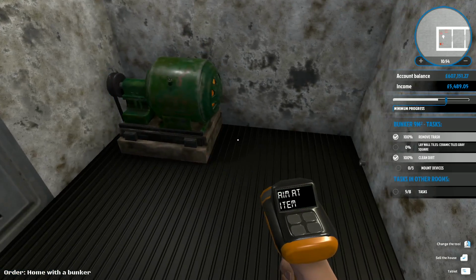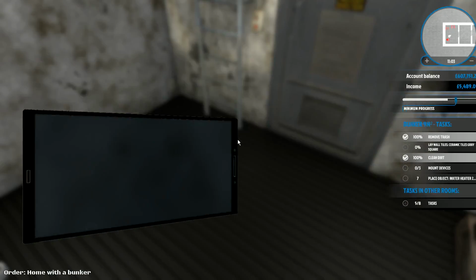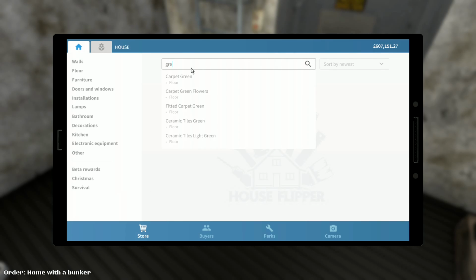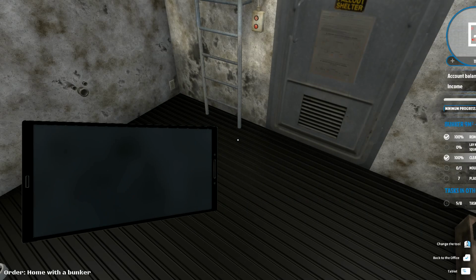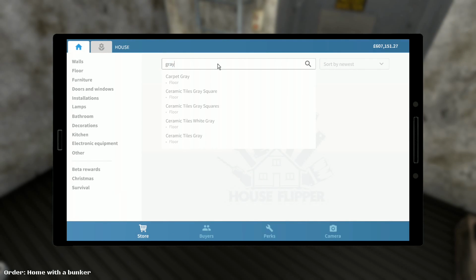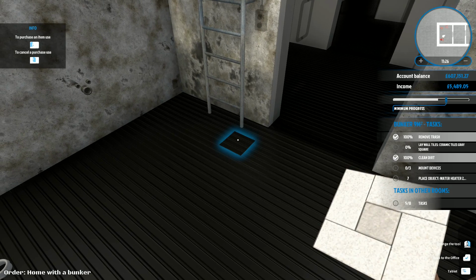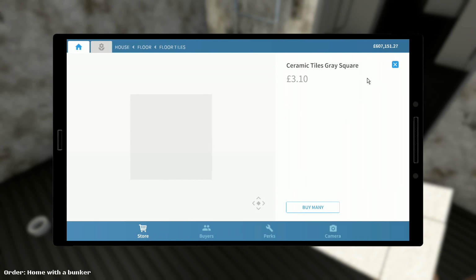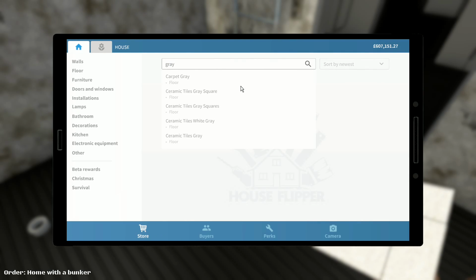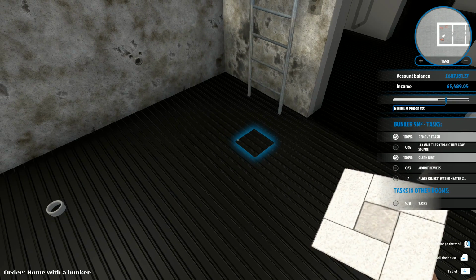Right, now we'll go over here, into the end one, and in this room we want wall tiles. Ceramic tiles, grey square. Medium grey box. Is that the one? Wall tiles, not floor tiles. Let's not go with that. Let's go grey. Ceramic tiles, grey square, ceramic floor. I don't want it for the floor. Ceramic tiles, grey square, wall tiles.